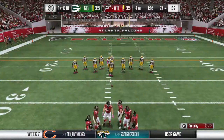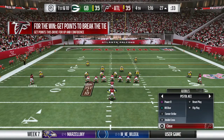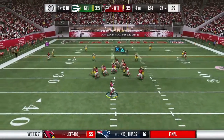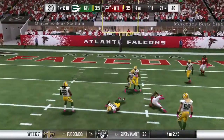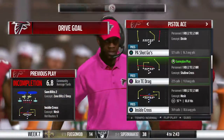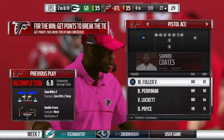So here we go, 1st and 10 now. Looks like the defense in press coverage here. They'll look to throw now on 1st down. He couldn't quite hold it. Got hit. Ball pops out. Incomplete. Looked like they had an opportunity for a big play across the middle, but he didn't have the concentration or the focus necessary and dropped it before he could haul it in.